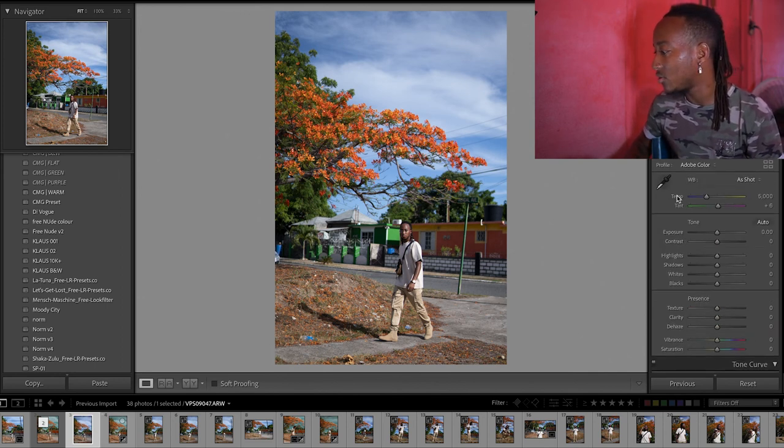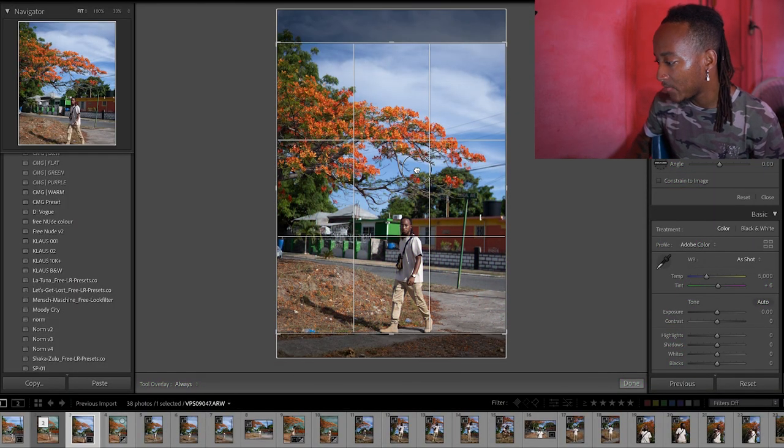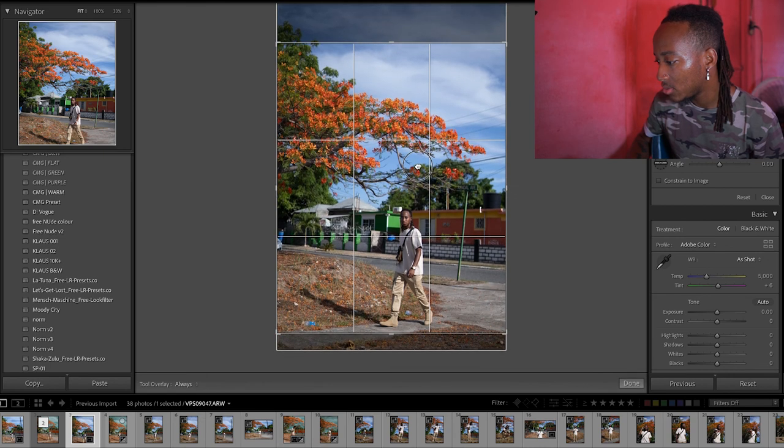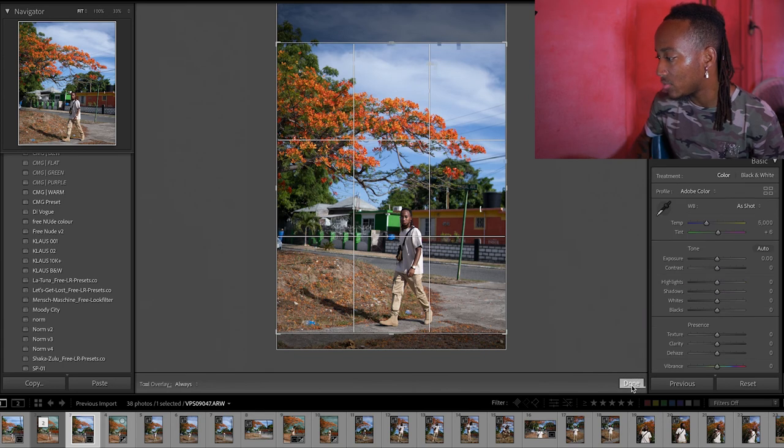First thing I'm gonna do is adjust the aspect ratio of the picture. Boom, cut it down, make it like there at the corner right here, side of the road, so I can simply walk and everything. Boom, size it down.